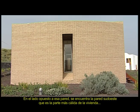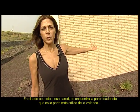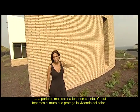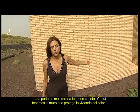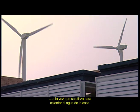Directly opposite of the air wall is the southwest orientation of the house, which is the hottest part of the house, the hardest part to deal with. And here we've got a wall where we both protect the house from that heat, but we also use the wall to heat the water of the house.